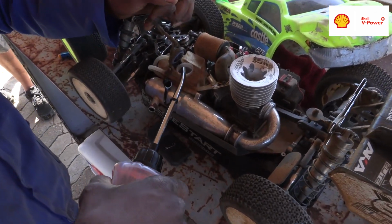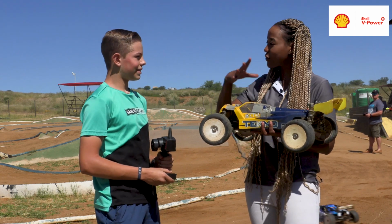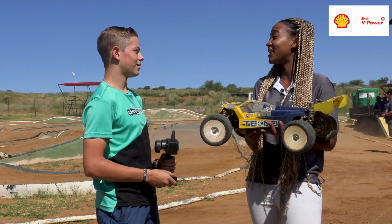Battery, and that is petrol in the car. Okay. So what's your dream car? Like, of course, once you graduate from this, what car would you want to get? I would love a Bugatti Chiron. Oh, okay. Or a GTR. Or a GTR. Yes. Nice.